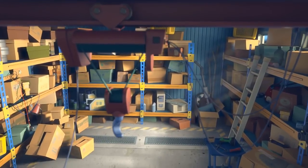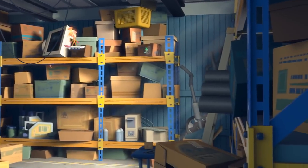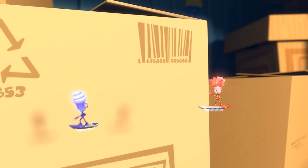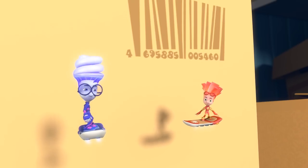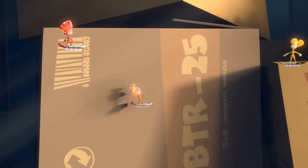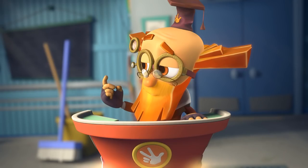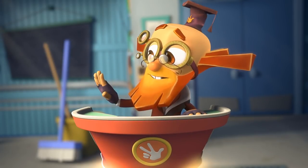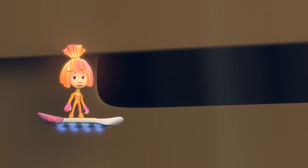Wow, look at all these boxes. If we have to look inside each one of them, it'll take us 2 days. Maybe we'll get lucky. Let's look in this one. No! Inside there is a fan. A fan? Wow, it's a fan. And what's inside this one? A mixer. Yeah, amazing. And what's in this box? An electric kettle. Made in Germany, by the way. He's right. There is a kettle in there.